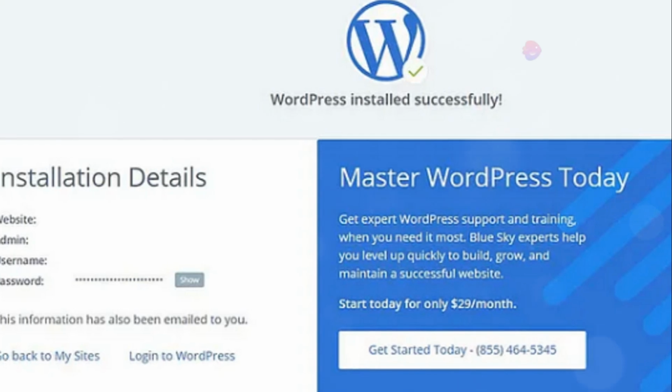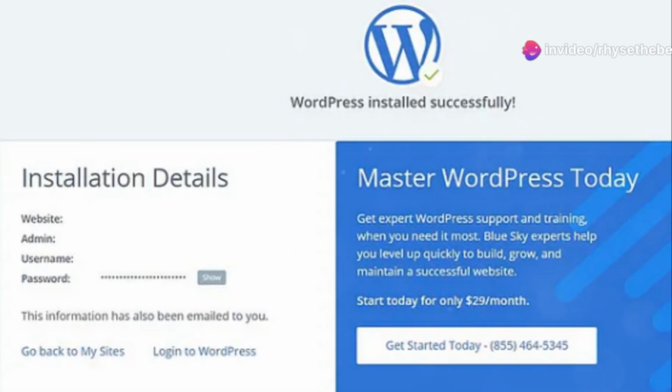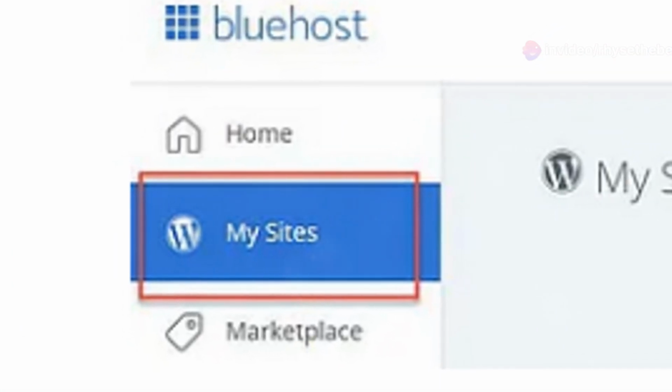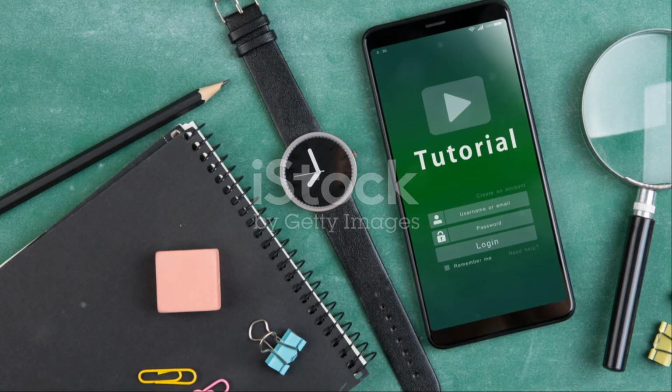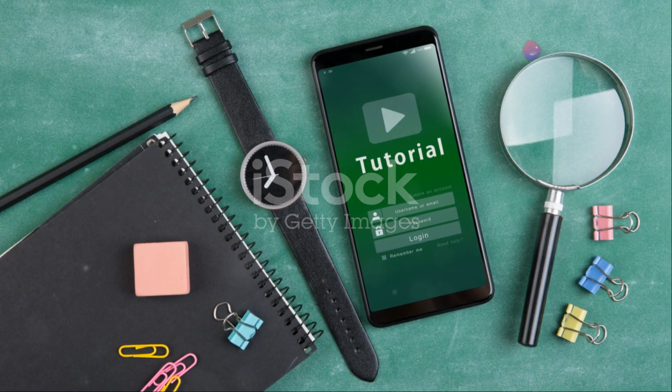Next, let's install WordPress. Bluehost actually has a one-click WordPress installation option. Once you're logged into your Bluehost account, just click on My Sites and then Create Site. Follow the on-screen instructions, and in a few clicks, WordPress will be installed on your site.